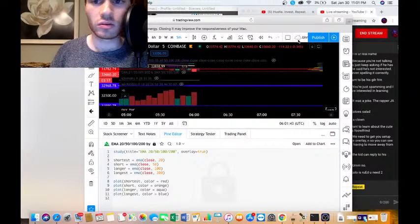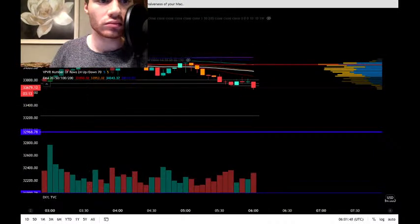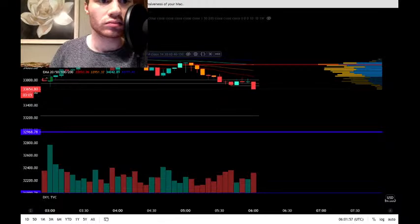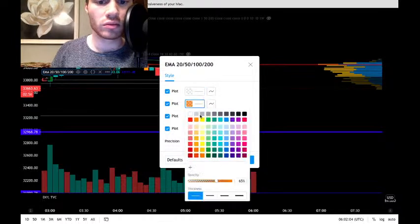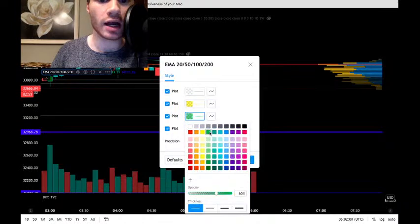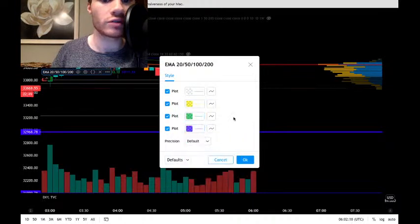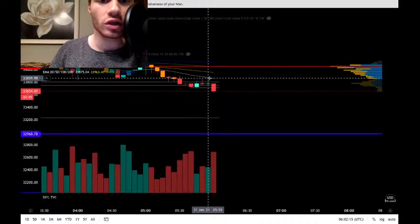And then I'm just going to color code it so we know. So the lighter the color, the smaller the moving average is how we always color code it on this channel, so it's very clear and easy to understand.